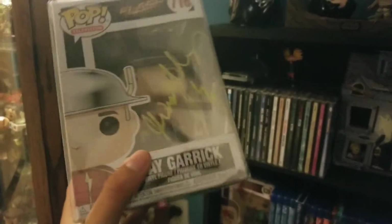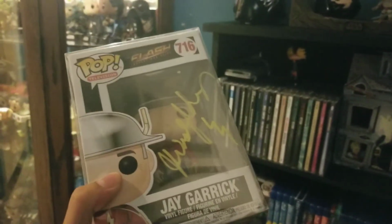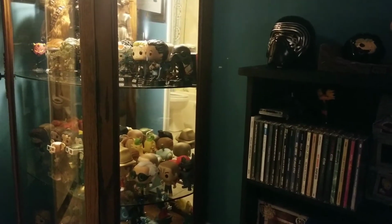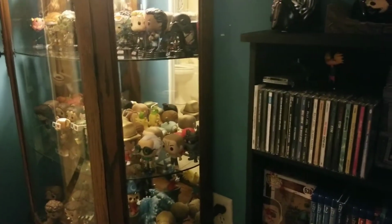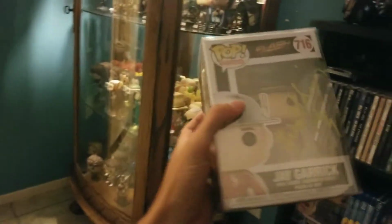This, I went to Bakersfield Comic Con. This is autographed by John Wesley Shipp. So if you don't know, there's a Flash show that came out in the 90s. I really liked that show. Not a great show, but I really like it. And he plays Jay Garrick in the new show. Also, there was a crossover where the 90s Flash came in, and he played him once again. But he's also in the new Flash as Jay Garrick.